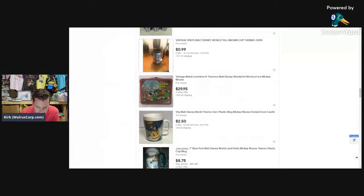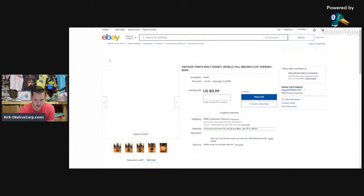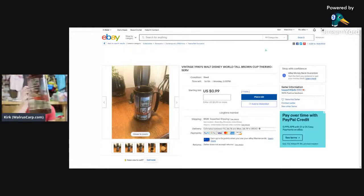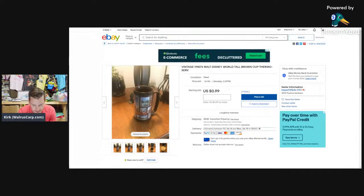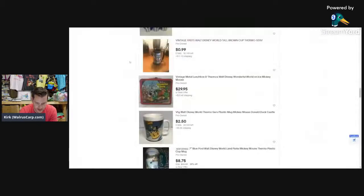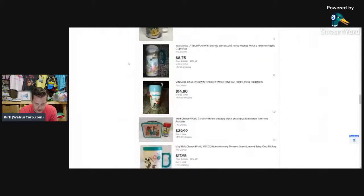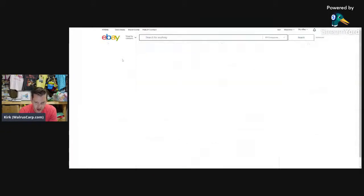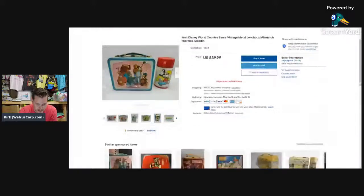Oh, here we go. So this is the exact same thermos style mug that I have, that Walt Disney World one. And this is going for 99 cents with $11 shipping, which is expensive. I definitely did not pay that price. Ooh. How about a... Let's see.